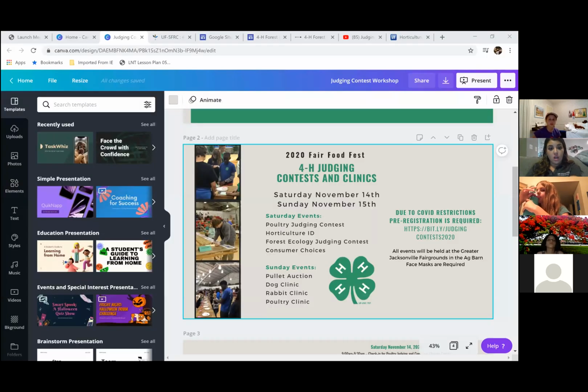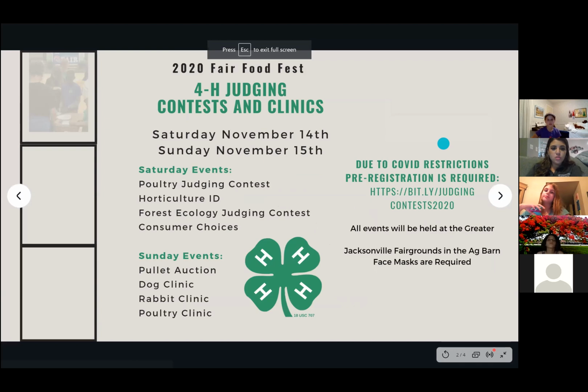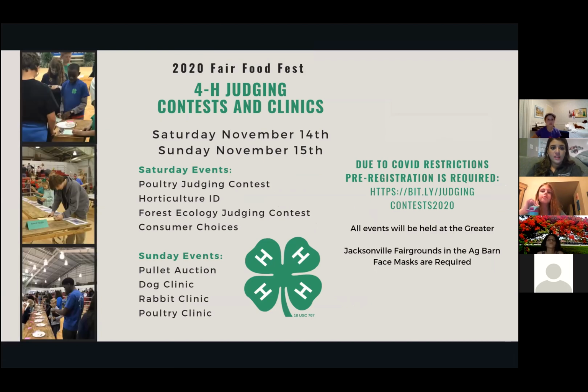So on Saturday, we're only going to do 4 judging contests this year. Usually we have all 5, but without the animals in the barn, we're not going to be able to do livestock. So we're just going to do poultry judging contest, horticulture ID, forest ecology, and consumer choices. And then on Sunday, we're going to do a pullet auction, the dog show, a dog clinic, a rabbit clinic, a poultry clinic, and our pullet auction.